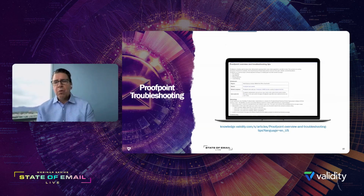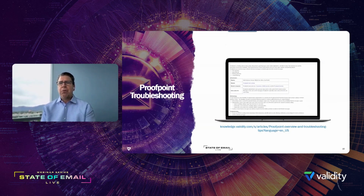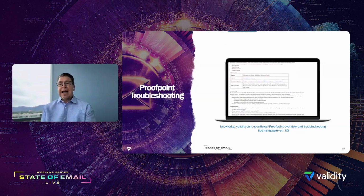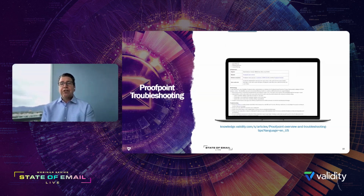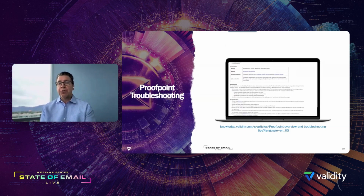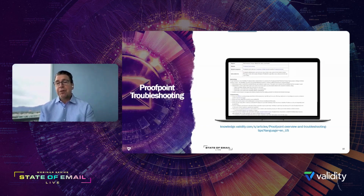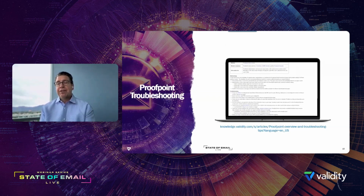To go a little more into how we look at an email message: a message comes into our system, and we look at various aspects of it to determine its legitimacy. We create a score of some sort, some kind of disposition, that we then pass on to the respective customer. The customer then has their own decisions on what they want to do.